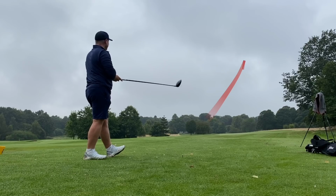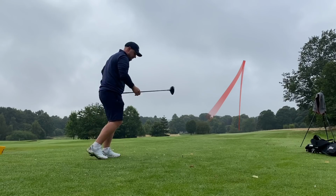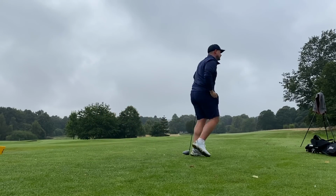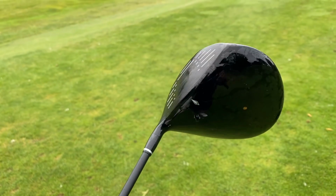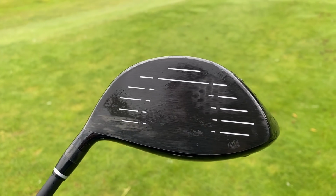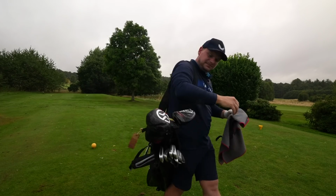So high. But again, it's in the fairway. And you see, I'm actually quite impressed at how far it's gone, to say it's gone so high. As I mentioned, it's not in my specs, but it wasn't struck the best either. Not bad. Not bad at all.